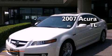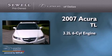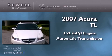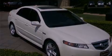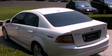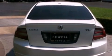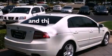This is a 2007 Acura TL. It has a 3.2-liter six-cylinder engine and an automatic transmission. Its top features include a moonroof, a power passenger seat, cruise control, XM satellite radio, a leather-wrapped shift knob, a double wishbone independent front suspension, alloy wheels, a low tire pressure indicator, a HomeLink feature, and this vehicle has fewer than 67,000 miles on the odometer.